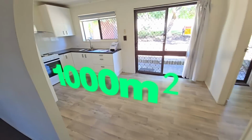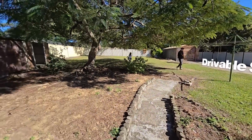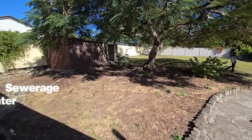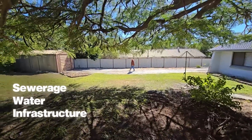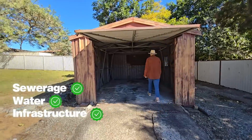Now, as I mentioned, it's on that 1,000 square meter plus block. It's got drivable side access. It's got granny flat potential and maybe subdivision potential. We've looked at the sewerage, the water and the infrastructure, and there's no issues there in terms of the rear yard being used for that granny flat space.